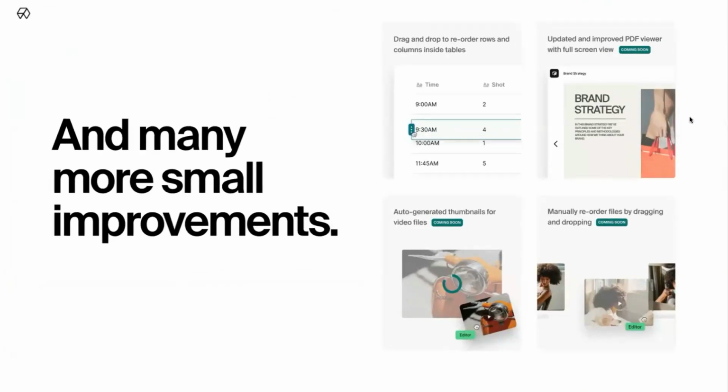Secondly, an updated and improved PDF viewer with full screen view is coming soon. This is going to display PDFs full screen, slide by slide with left and right arrows that will enable you to click through each slide individually. Also, as mentioned before, annotations will be coming along with this feature. So you'll be able to add those annotations on PDFs, just like you can currently do on images and videos.